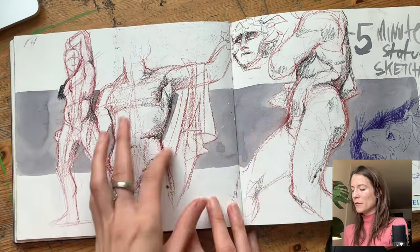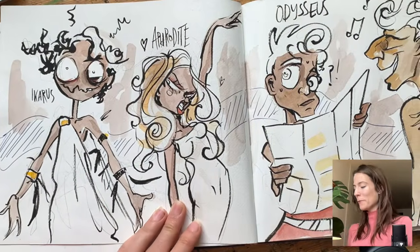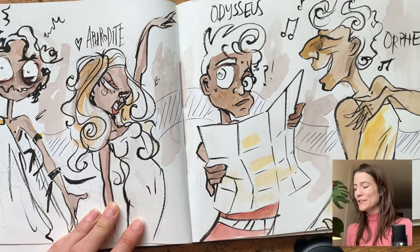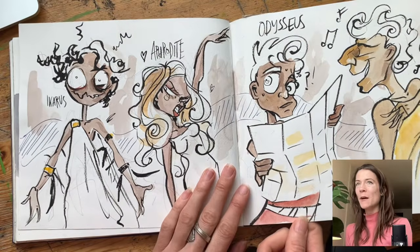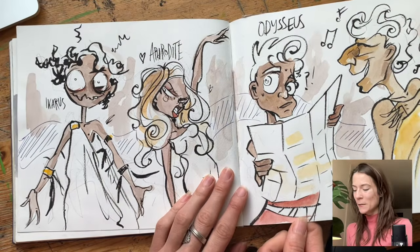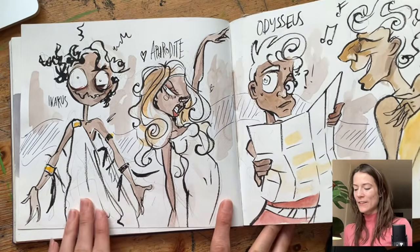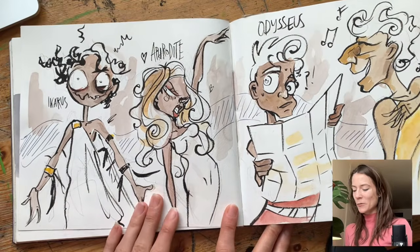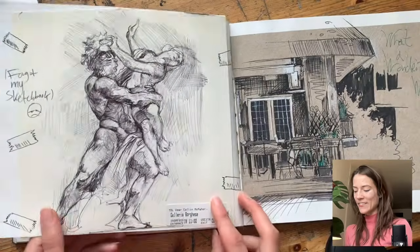I did do some 5-minute statue sketches, and then in the evening in my Airbnb, I was inspired by Greek mythology and stuff, so I had this whole new wave of inspiration. So if you can go and travel wherever and absorb a new place, a new energy, and put that into your sketchbook, I highly, highly, highly recommend it. It kind of gets you out of your head, and you can, in the evening, sit in your Airbnb like us and drink wine and draw Greek goddesses and gods, and that was just so fun.